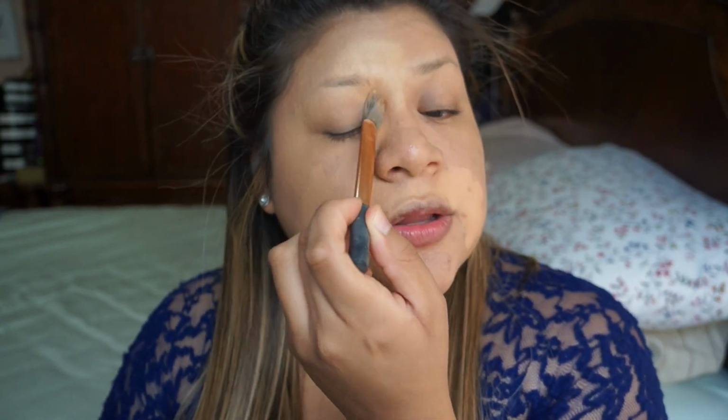As you can see, you can hardly see my vitiligo anymore. And all I'm doing is just pressing it into the areas. I always like to start in this area. This is the largest area I have on my face. And it goes all the way in here. I'm actually getting vitiligo on my lip now. I don't know if you can tell, but it's right here.